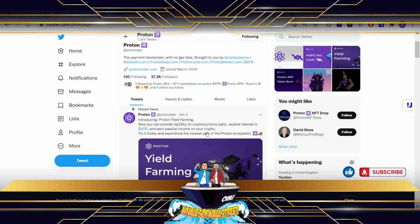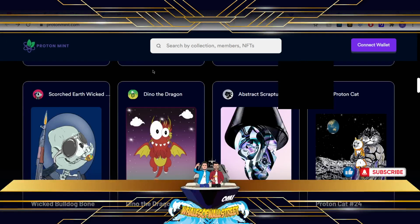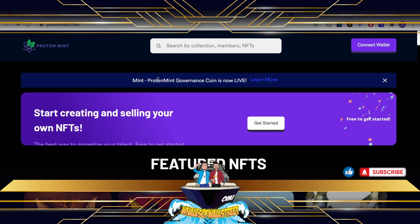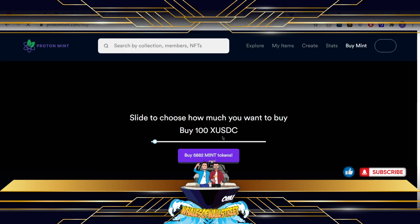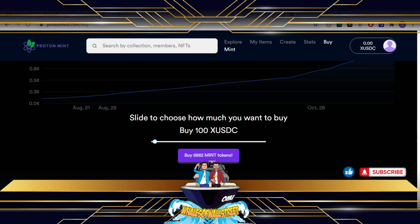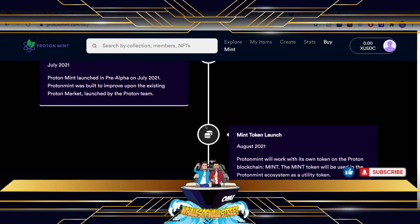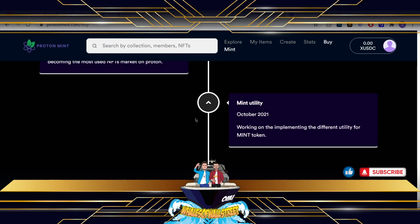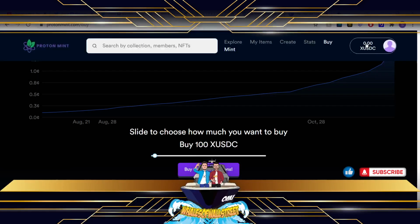We'll go into that in a second, because Proton Mint is one of the key aspects of that. Let's have a look. Proton Mint is related to the Proton market. This is where the mint token and governance coin is now live, so you can learn more about that. I'm quite interested in a couple of NFTs here, and you can swap utilizing USDC, which is XUSDC, meaning it's wrapped by XPR. You can link up your XPR Proton wallet via the smartphone app. As I said, we'll go into this in detail in a couple of days' time. But we've got this nice roadmap coming to fruition right now, and we'll see the mint token operated more and more. So, utilizing USDC to get your mint tokens, to then be able to purchase NFTs.